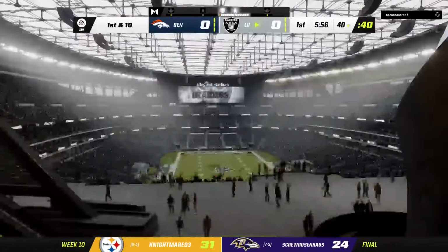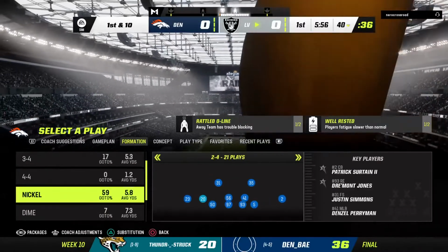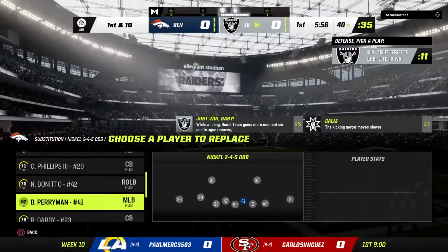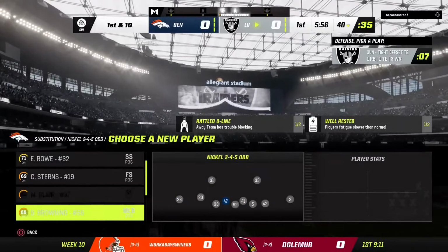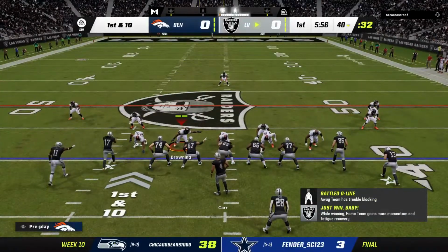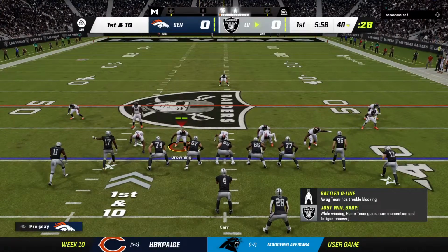That'll be a 43-yard punt, just a single yard on the return. And it'll be Raiders football, 1st and 10. The offense for Las Vegas about set to begin the drive. And they'll certainly be trying to do better than that first drive where they went 3 and out.